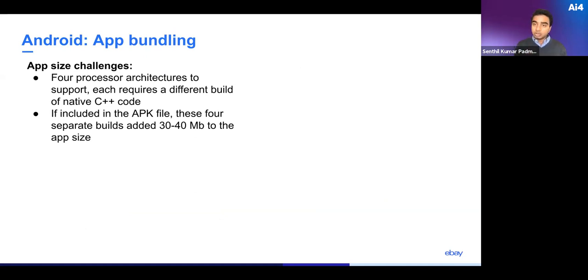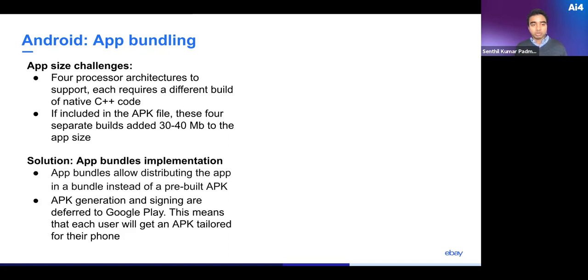And if we included them in the APK file, that is the application file, then these 4 separate builds alone added 30 to 40 MB to the app size. That is, they increased it by 40 MB. This was unacceptable to us. We didn't want to put this burden on our customers. So fortunately for us, there was a solution, and that was app bundles. App bundles is a feature that is available in Google Play in the Android OS, which we incorporated as a part of our build process.